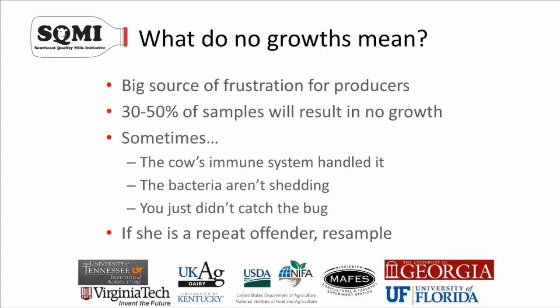Well, sometimes the cow's immune system has handled it on its own, and so the bacteria are gone, but there are still signs of clinical mastitis because of the immune system that's handling the infection. Another option would be that the bacteria aren't currently shedding. So we know with a bacteria like Staph aureus that the shedding pattern is cyclic. And so sometimes we'll see bacteria upon culture and sometimes we don't. And it depends on where those bacteria are in their shedding cycle. That's more so the case with sampling high somatic cell count cows than it would be during clinical mastitis, but it is still an option during clinical mastitis as well.